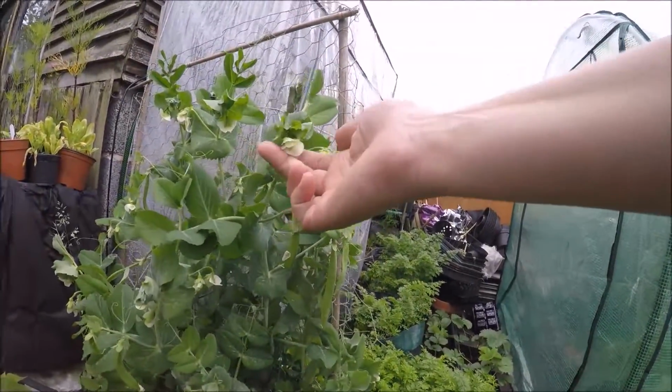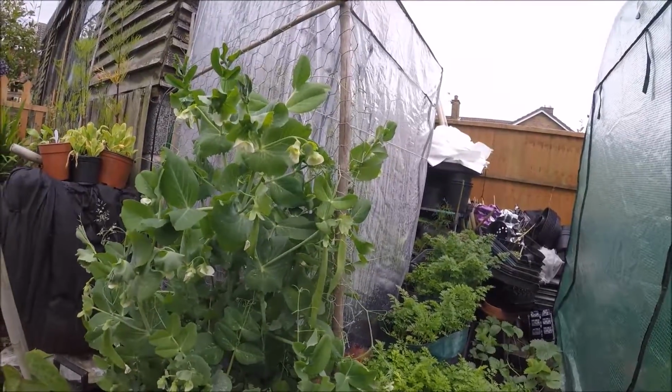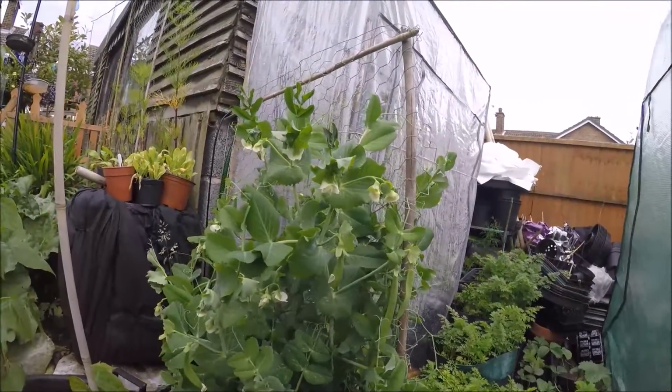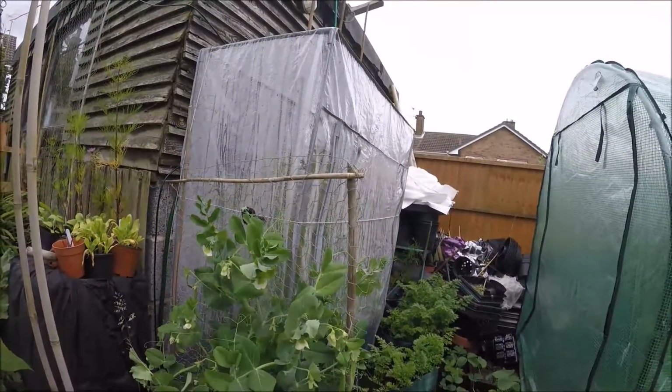I love these little white flowers. But anyway, I'll not ramble on admiring all my plants. I'm not doing any work today.